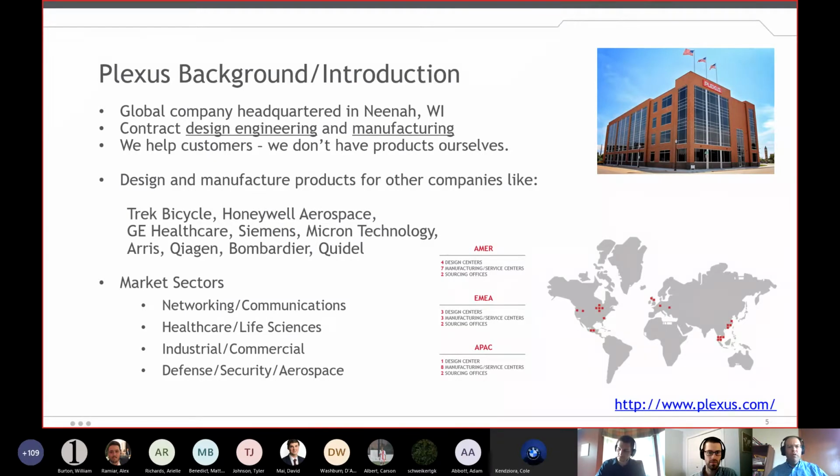And we design a lot of products for folks and manufacture them or design them. So it's really helping our customers in areas where they need help or they don't have bandwidth to do work together. Some companies that probably have some brand recognition, Trek Bikes, we did some e-bike stuff for them. We do work with Honeywell, a lot of stuff that we can't talk about other than the fact that we can say that we work for Honeywell.